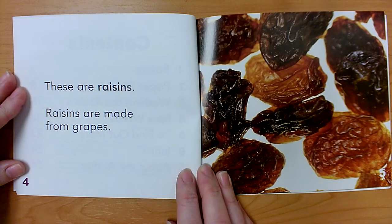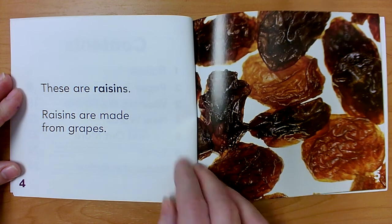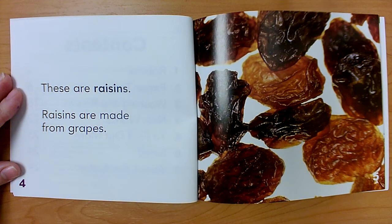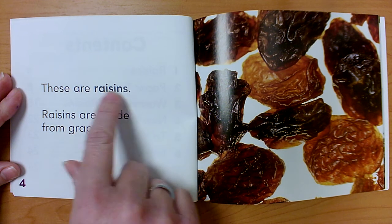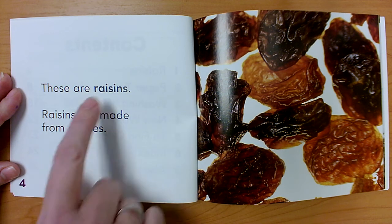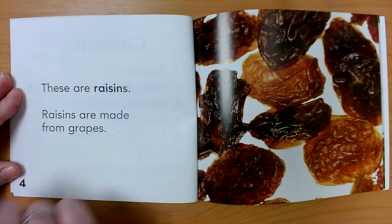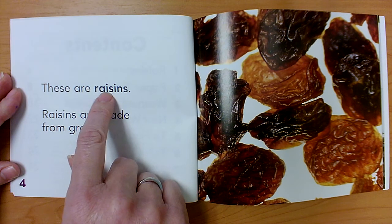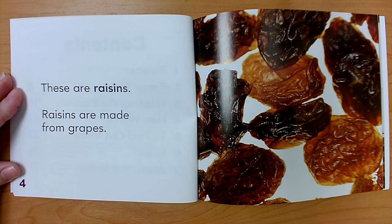These are raisins. Raisins are made from grapes. You're right, raisins was one of our special words, and it is bold. See how each of the letters in that word are thicker than the letters in the other words. Look at that S. It's a lot thicker than that S. This I is a lot thicker than that I. That's bold text. That's to help us know that that's one of our special words.